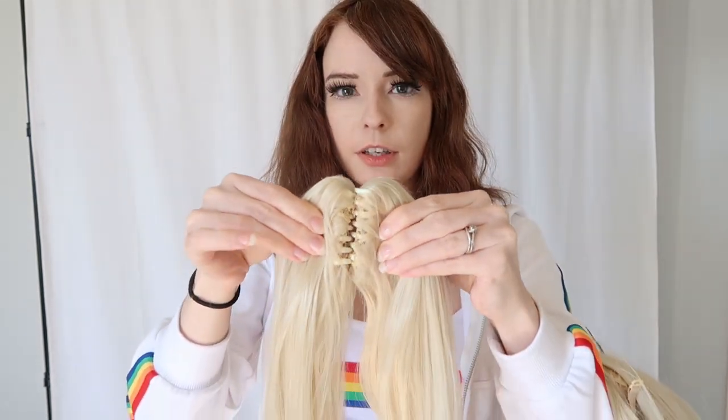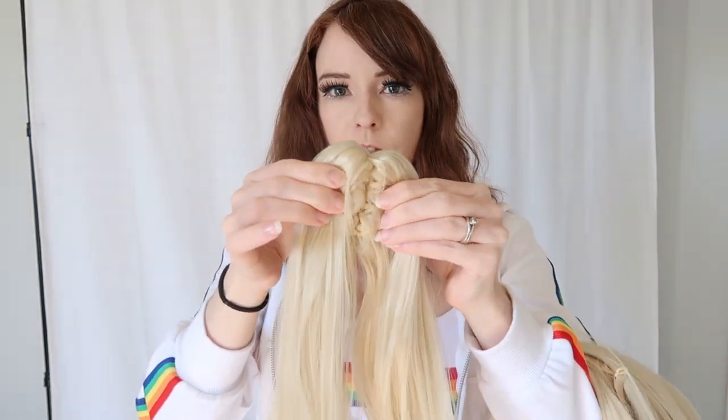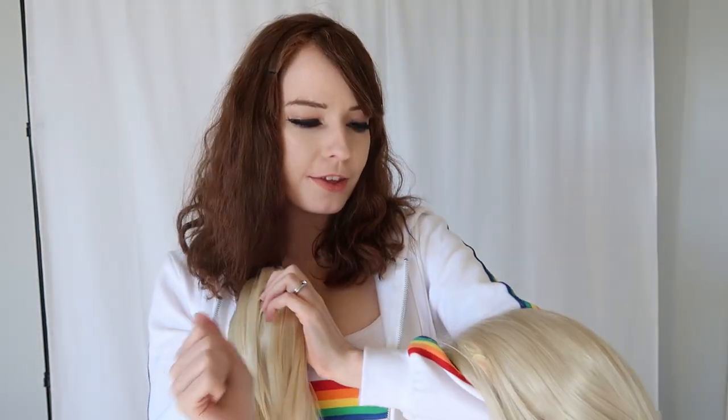So when I store them, I just clip them together like so, twist them up, and wrap them around. And it makes a nice little ball. So I'm gonna go ahead and try this wig on, cover up my very messy hair today, and see how it fits and everything. So here is the base of it on.